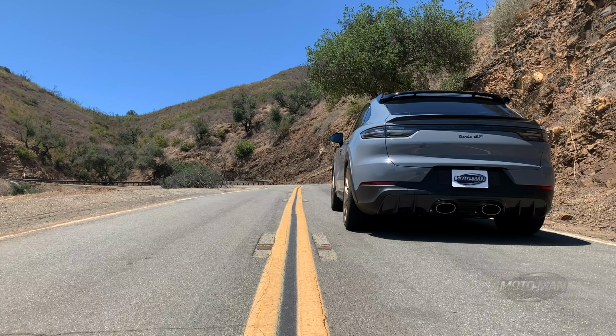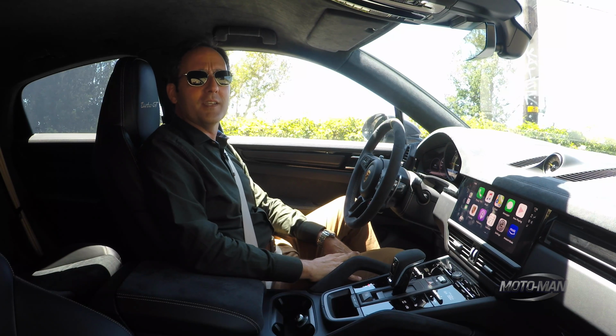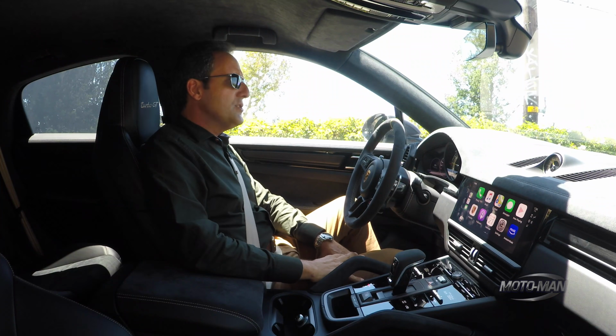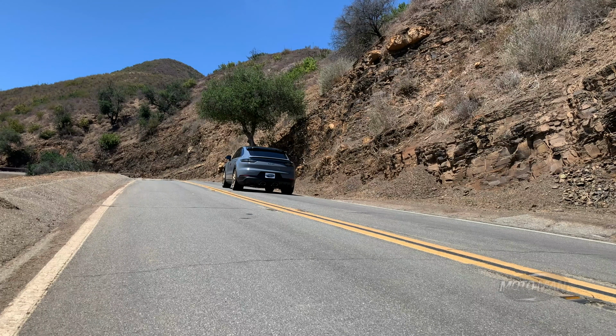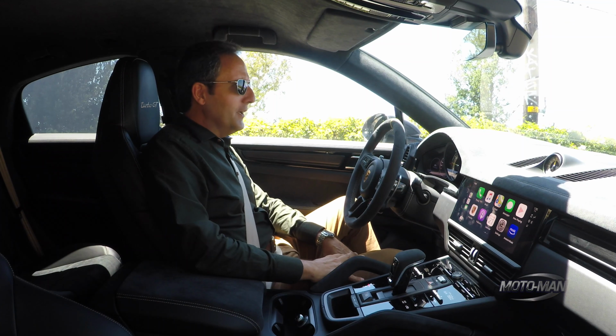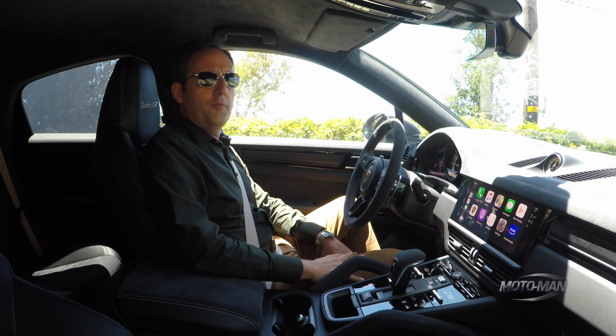Yeah, it's heavy, but it's not as heavy as previous Cayennes you and I have driven. 5,000 pounds on the nose, or depending on how you express your weights and measures, 2,268 kilograms. Now with that, Sport Plus mode, and yet another flavor of Go Fast Cayenne.